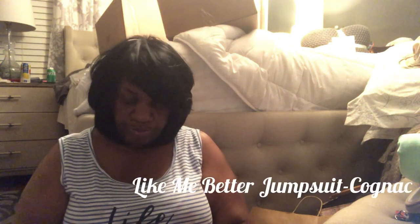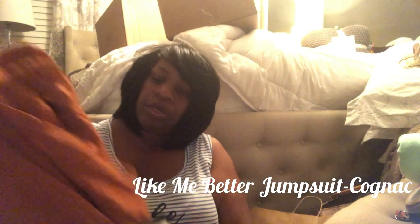This is another pantsuit that I really wanted. I seen it on the website and I was like, oh my god, that is so gorgeous. So it's like a peanut butter color, and it feel like silk. It's very cute on. It's very high fashion to me.